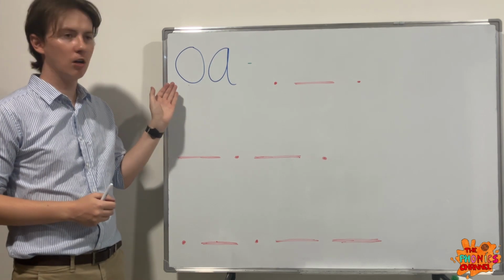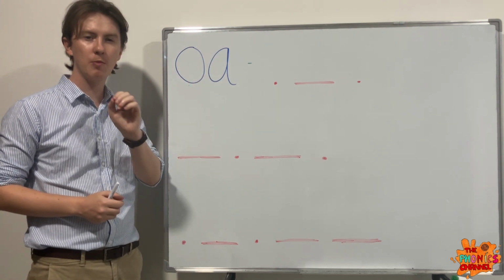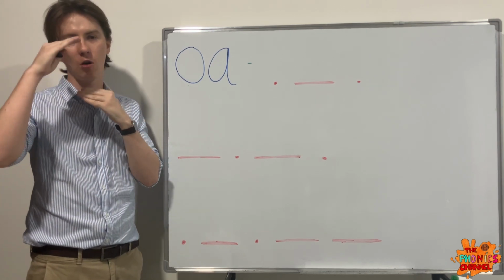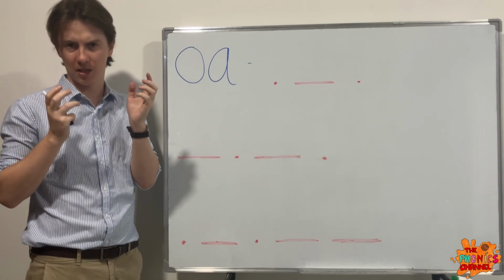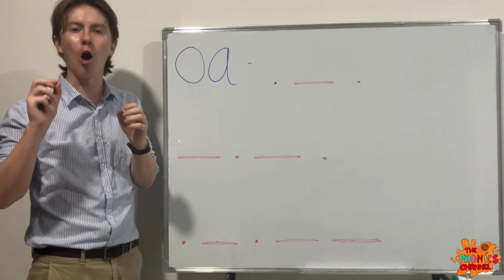Okay, so let's put the long vowel sound O into some words. But before we do that, remember when we say the O sound, our mouth is open and it's not being obstructed by any parts of our mouth like lips, teeth or tongue. It's an open sound. O.